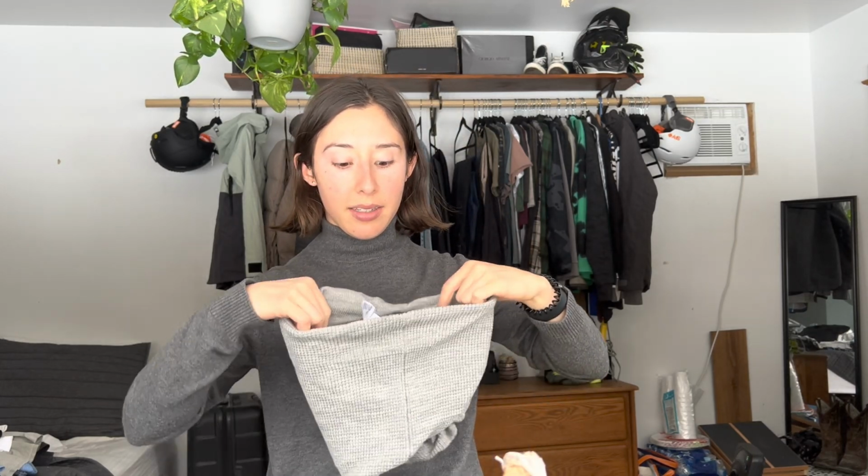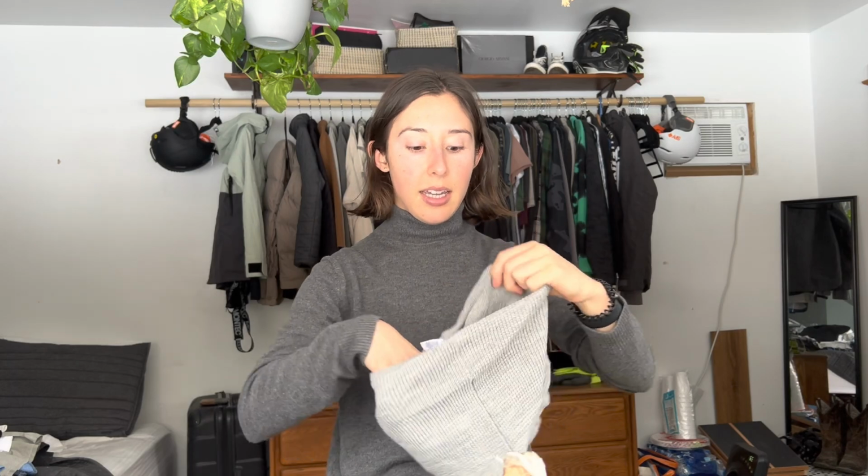All these scarves I plan on sharing with Peyton, so they're not just mine. Uniqlo's pretty unisex, so he'll probably wear these too. So I have this gray one, and then I got a brown scarf and a black scarf, because I figured those are all the colors that I need.